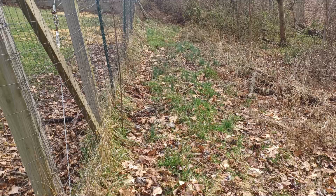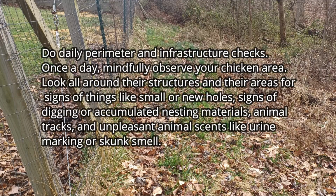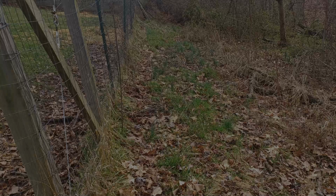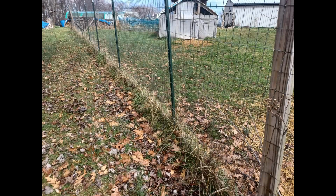As part of daily chicken checks, when you're observing and looking at your chicken areas and their coop and run and the yard that they frequent, whatever space that they spend time in, make sure that you're checking the perimeter for any signs of predator presence. And predator presence will look like new or unexpected holes, signs of digging, claw marks. You might smell an unpleasant urine smell from territory marking from a different kind of wildlife animal.